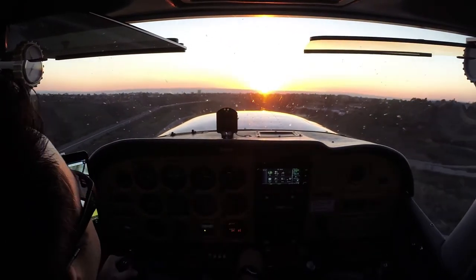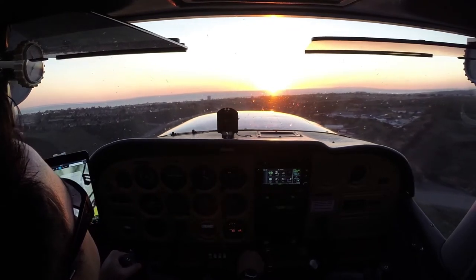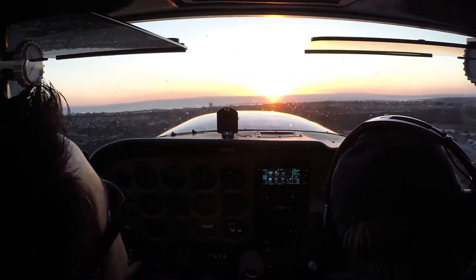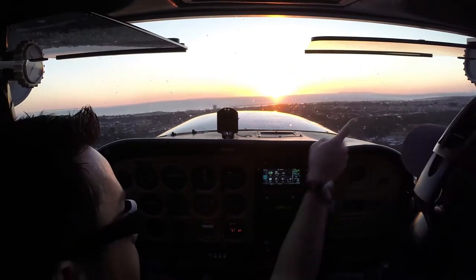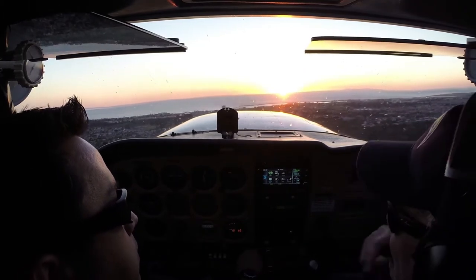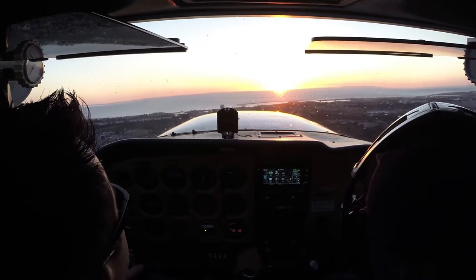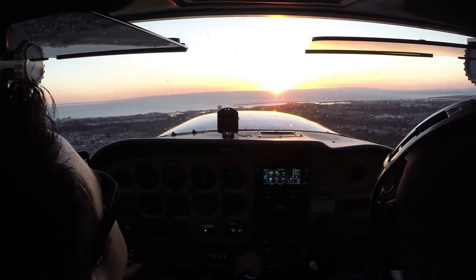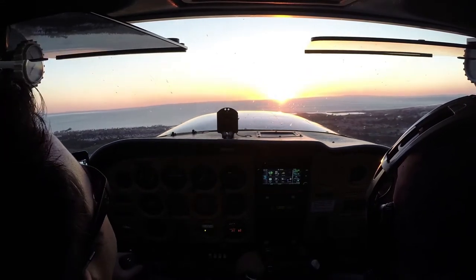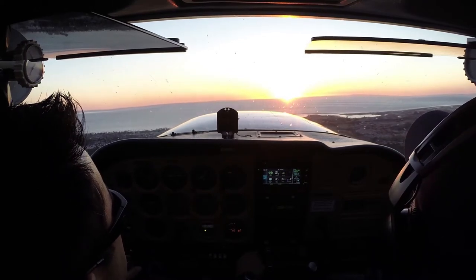Traffic, Cherokee 44399 is downwind right traffic 24. Oh, pretty. I've never seen a green flash. Me neither. People have said that. Did you ever see the traffic? Got it. Have a good trip. Thank you. We have you on site as well. Oh, look at how Catalina shows up. Look at that. Oh yeah, nice detail. It's almost silhouetted.